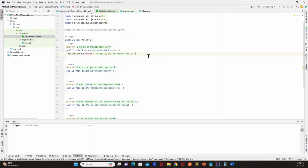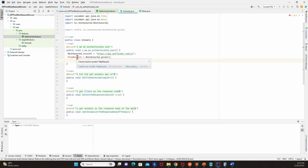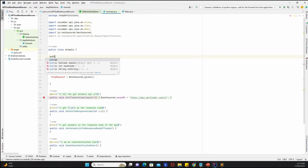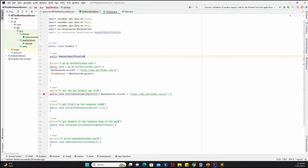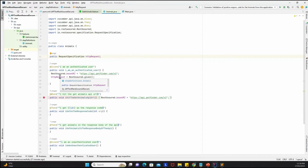Now apart from that, we need to get the token, right? So I will declare another HTTP request, HTTP request equal to RestAssured dot given, and it looks like HTTP request needs to be declared as such. We have not declared HTTP request, so just below the class, I'll declare this as public RequestSpecification. RequestSpecification comes along with RestAssured. So I'll select that and then HTTP request. I declared HTTP request and we can see that the error is gone.